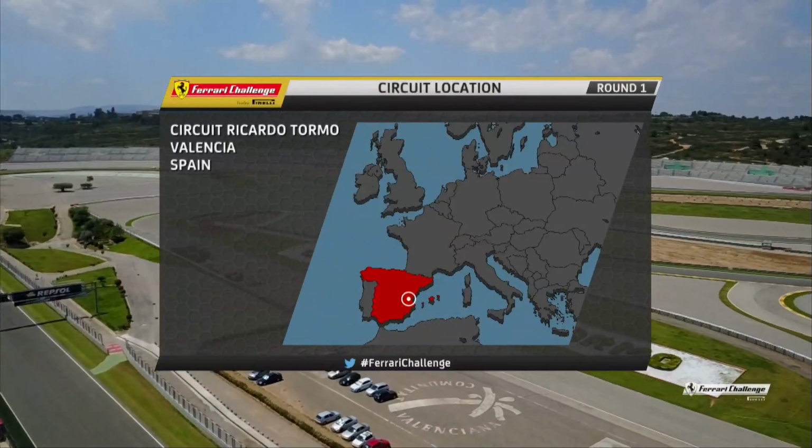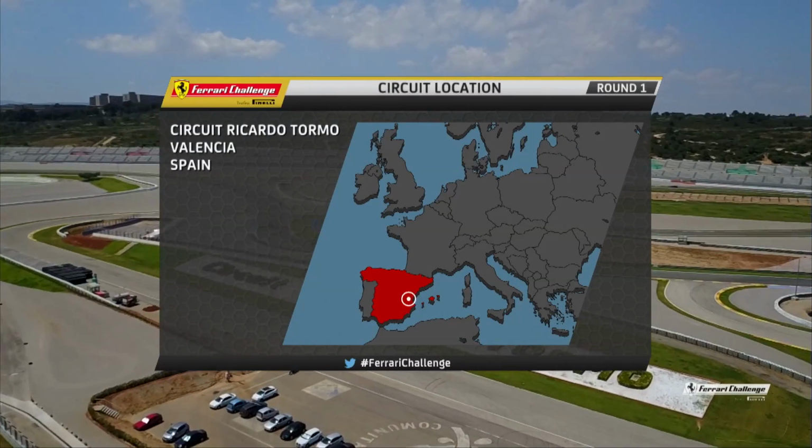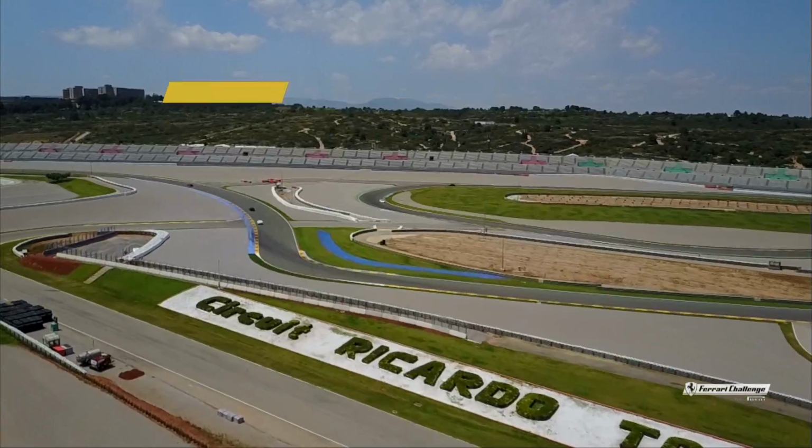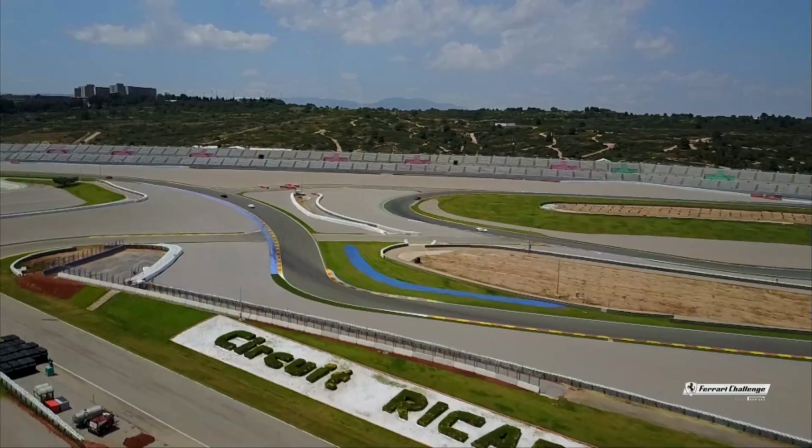What a phenomenal location this is for a circuit. We're bathed in beautiful sunshine and bathed in beautiful Ferrari 488s, which are going to do battle on this circuit in just a few moments' time.